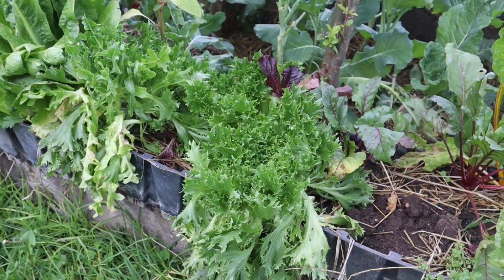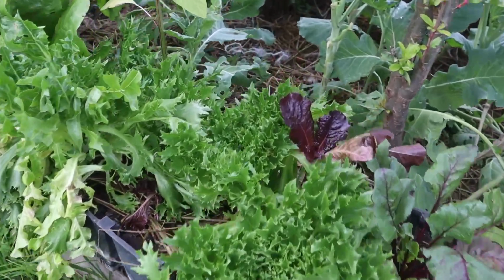Number 10 is leaf lettuce. Take note, it is loose leaf lettuce and not the head lettuce. The head lettuce requires a lot of energy, and so it takes time to form the head and requires full sun. But the leaf lettuce will do very well even under shade.